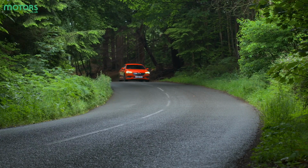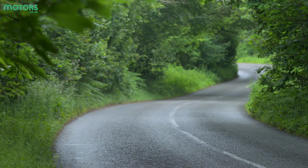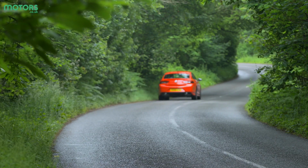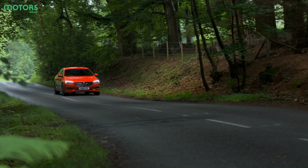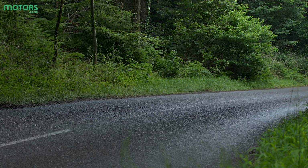If you want a bit more power though, there's a 163 brake horsepower version which is better suited to life on the motorway, and that should return similar levels of economy. Sitting at the top of the range there's a 2 litre petrol which pumps out 278 brake horsepower. Now it certainly feels rapid, but it doesn't feel as engaging or as involving to drive as some of its rivals. As for diesels, there's a 1.6 with either 108 or 134 brake horsepower, or a 2 litre with 168 or 207 brake horsepower.